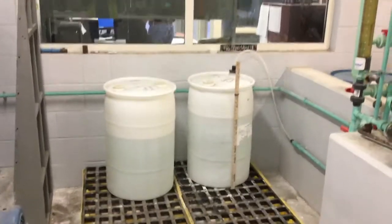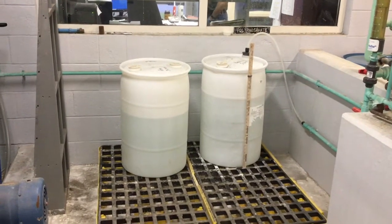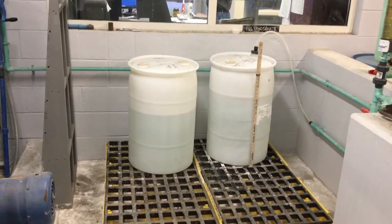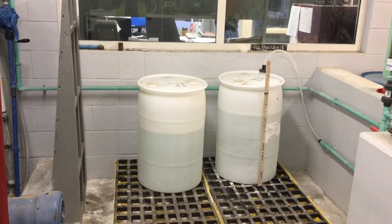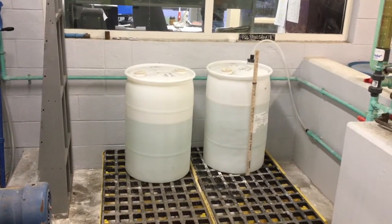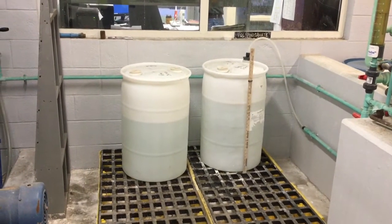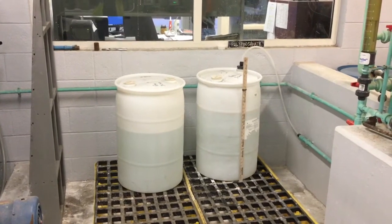Over here we have our polyphosphate barrel, and this is used for nothing more than coating the lining of the pipes around town to help prevent scaling and buildup of what we call the calcifications. So this is just self-preservation, like preventative maintenance, if you will, a compound that we use to keep the pipes in town in good shape.